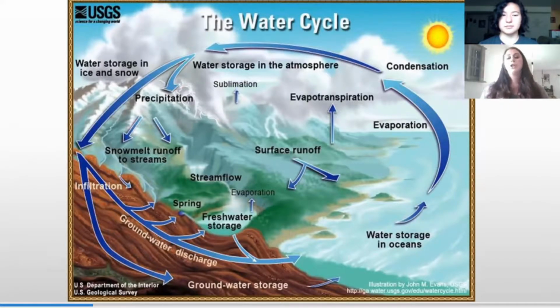It's really important to note that there is no new introduction of water into our system. Everything that we have currently available on Earth has been recycled and reused many different times and in many different forms. And water has three different forms that it can be in. It can be in a liquid form, a solid form, or a gas form.